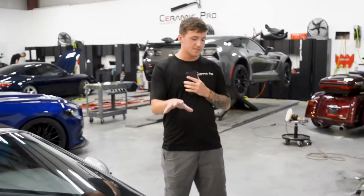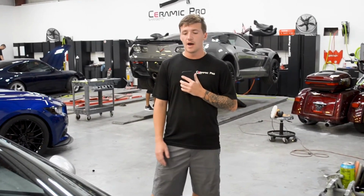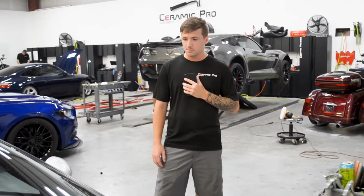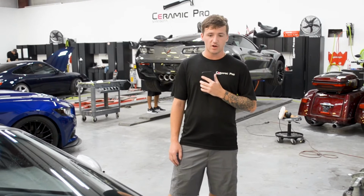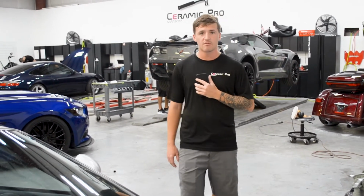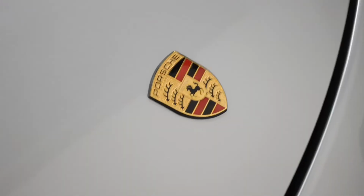So this is a customized package here. The 1-year ceramic coating combined with multi-stage paint correction, this car is gonna look great, but it's a customized option. We're more than happy to do that, get every customer exactly what they want.